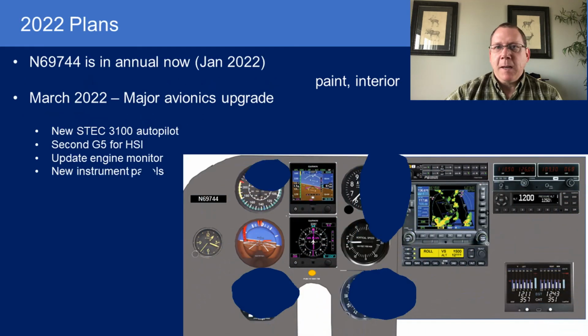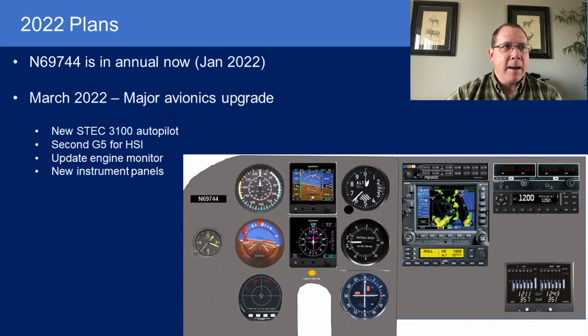So speaking of which, my plan for 2022 is some avionics upgrades. The plane is in annual right now in January of 2022. I don't have any major squawks. The only thing is they're going to reseal one of the fuel tanks, the right, should be starboard tip tank. I've been getting some little black flecks of sealant from that, so it's obviously perished. So I've asked them to open that tank up and reseal it, but I didn't really have any other squawks. As I mentioned, I feel like I'm really catching up now on the plane. So it's an annual. It should be done here in a few weeks.